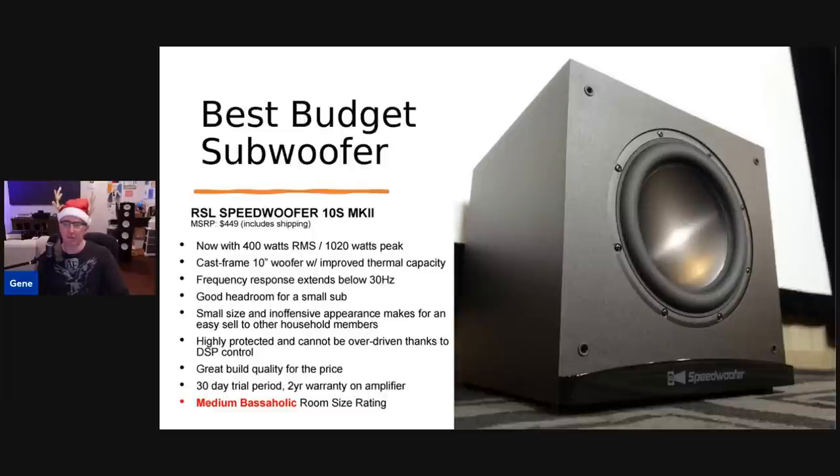It has real frequency response below 30 hertz, good headroom, 2-year warranty on the amplifier, 30-day trial period. It's just a beautiful subwoofer. It's a medium-sized Bassaholic room size rating for a sub of that size. And they're $450, and that includes shipping. I mean, they're the class leader. I don't know of any other subwoofer at that price point that can compete in its overall performance.